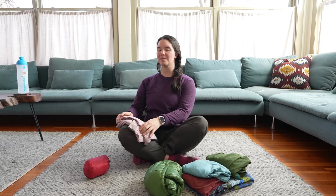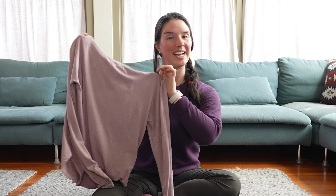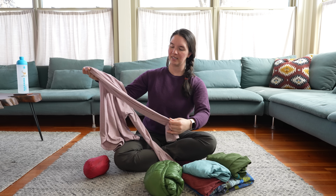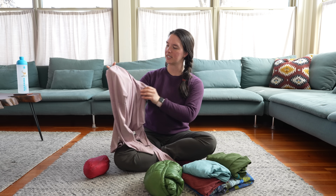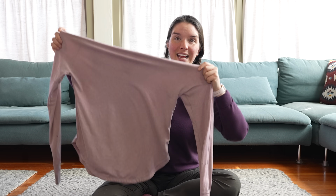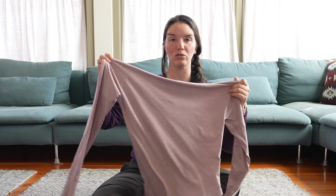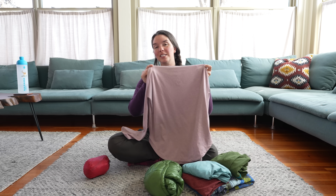All right, next up is my sun hoodie. This is the REI Sahara Sunshade Hoodie. I think that every single person on the Miranda Goes Outside crew owns one of these. It's because it's the GOAT. It is the GOAT. The GOAT! It is the bomb. This sun hoodie rules. The REI Sahara Sunshade Hoodie costs $50.